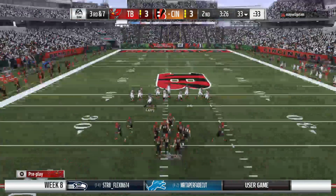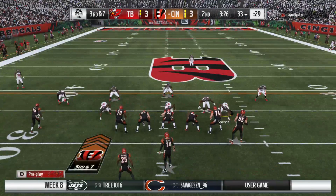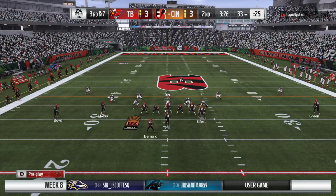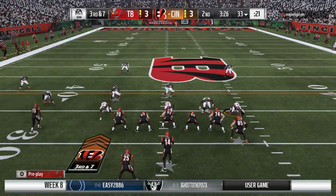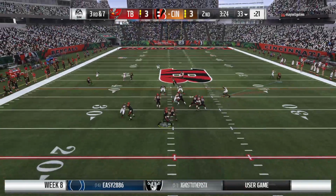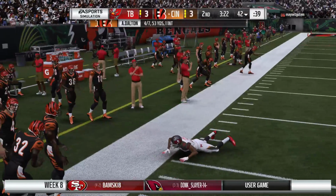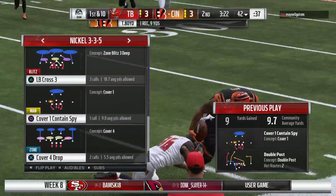Now the Bengals on 3rd down. Just 1 for 3 thus far. This is 3rd and 7. Out of the gun, it's Dalton. He's got his man, Boyd. His first catch, good for 9 and a 1st down.